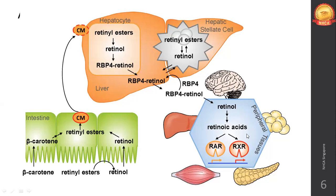Once it has been converted into retinoic acid, can it go back into the form of retinol? It cannot. So that's what we had said earlier: retinol can become retinal esters, and retinal esters can convert back into retinol. It is going to and fro. But once the liver secretes out retinol and it reaches the soft tissues, it converts itself into retinoic acid. This retinoic acid cannot be converted back into retinol. It will be used up by these soft tissues for cell differentiation purposes.